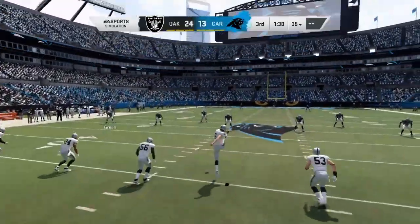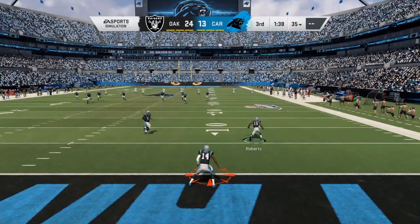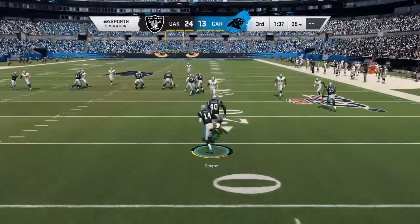Extra point by Carlson, up and good. And that will get him one closer. This will be taken in at the 1.